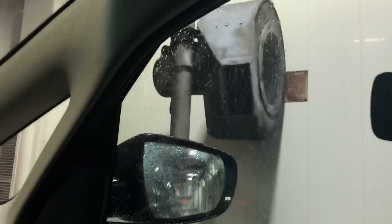Well, I'll tell you this, the dryers are managing to get the soap off the car. Well, most of it at least. That looks like a Bellinger timer, but I don't think it is because you'd be able to see the LEDs.